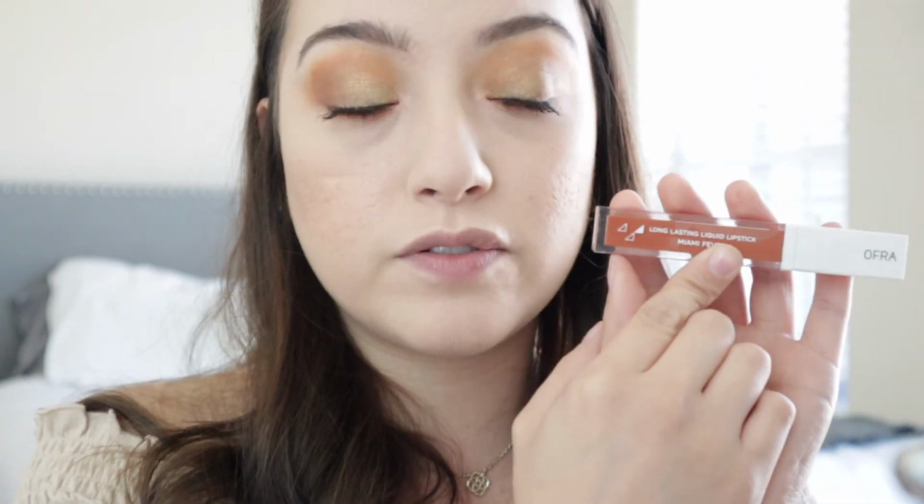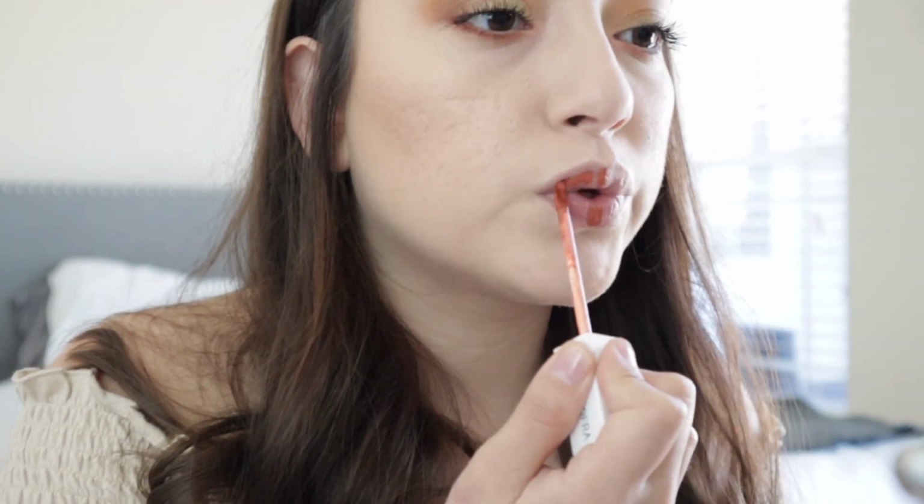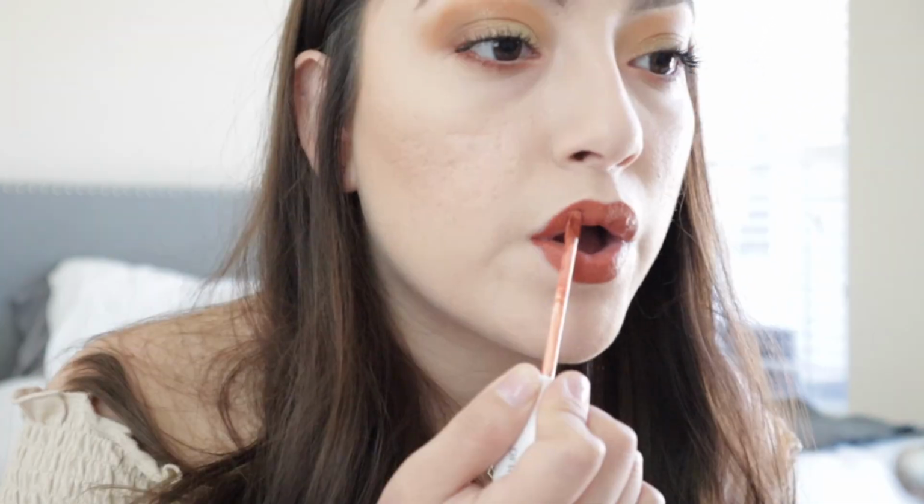The long-lasting liquid lipstick by Ofra in the shade Miami Fever is going to be the winner. I am pretty much all done here.